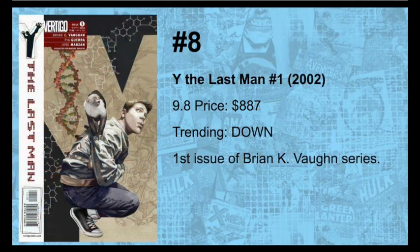In CGC 9.8, this book has been selling at an average price of $865. In the 8th spot is another Brian K. Vaughan series, Y: The Last Man #1. This book was published by DC Comics' Vertigo imprint in 2002. And while FX is moving forward with a Y: The Last Man television adaptation, sales prices of this book have been trending down in recent months.